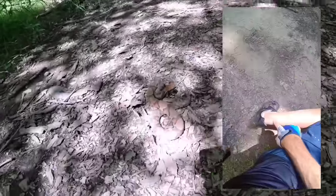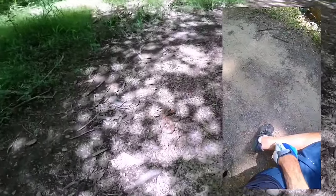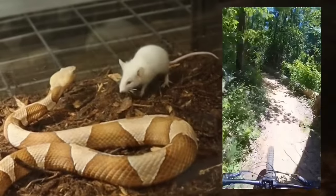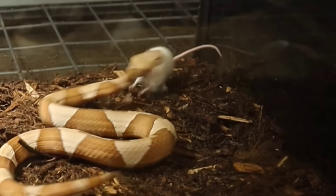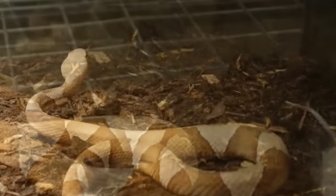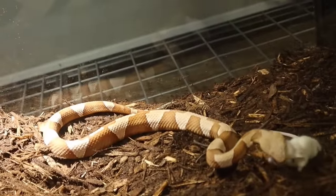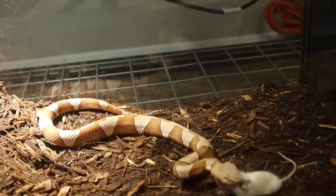Yet, for those who dare to venture into its domain, the copperhead offers no mercy. Its bite is swift and unforgiving, a reminder of nature's unforgiving wrath. But fear not, for knowledge is your greatest ally. Stay vigilant, watchful for signs of danger. And if you encounter a copperhead, give it a wide berth, respect its space, and let it slither away.